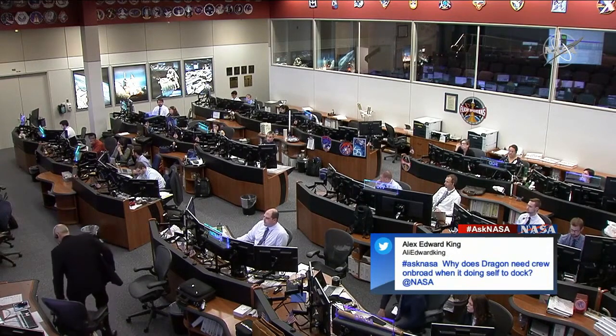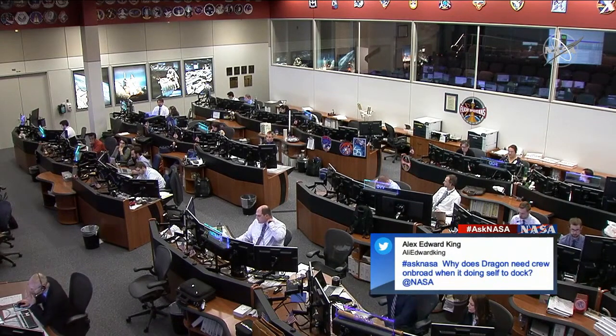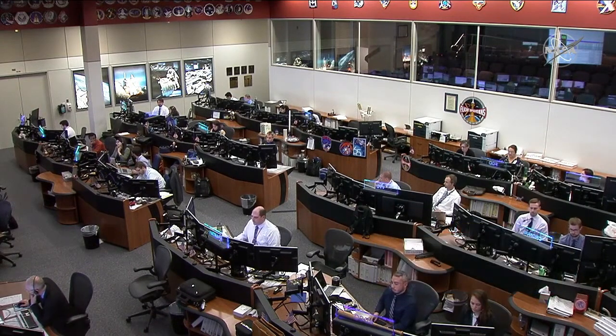So if anything were to happen for the Crew Dragon, all 4 would have enough seats to return back to the Earth safely.